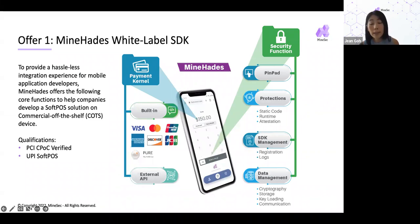For our contactless kernel, we have been qualified by UPI and all the other major card schemes. It can also support pure kernel, which is the foundation for, I think, most domestic scheme in the local markets. So for the security features offered by our SDK, it has been qualified by PCI CPOC, which is the SoftPOS solution without PIN, and also Tap to Phone, which is coming with the secure PIN pad.